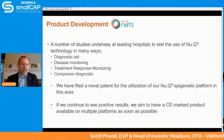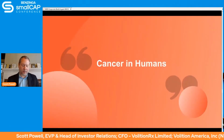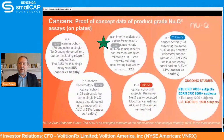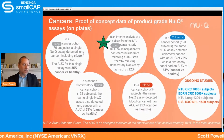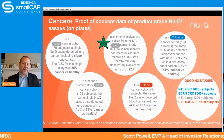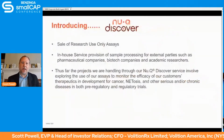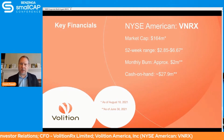I don't have a lot of time left, so I'll just quickly talk about our cancers in humans. We have programs underway in lung cancer, colorectal cancer, and looking at two bloodborne cancers, subtypes of leukemia and lymphoma, all very large markets for us, all blood-based modalities. Really excited about the opportunities here in these three human cancer types. And then I do want to save a couple minutes for questions, so I'll just go to our key financials slide.